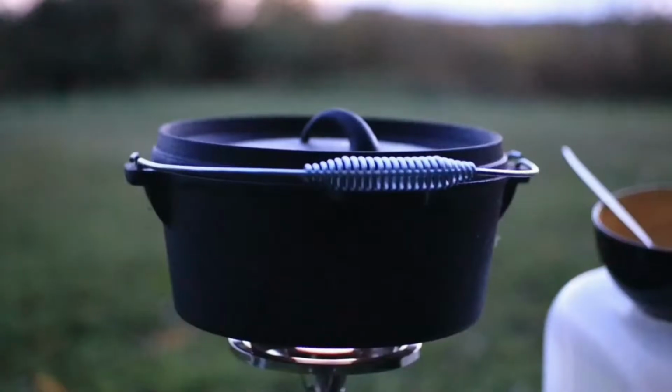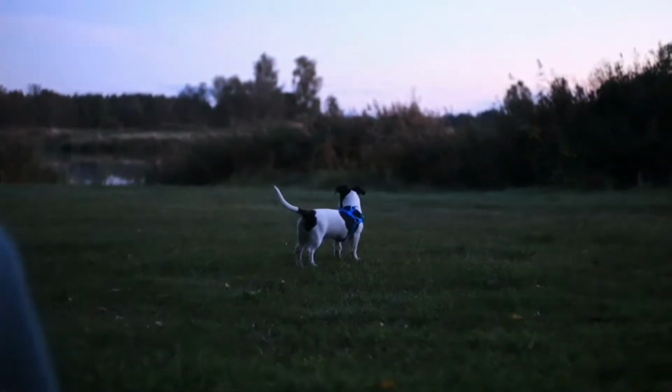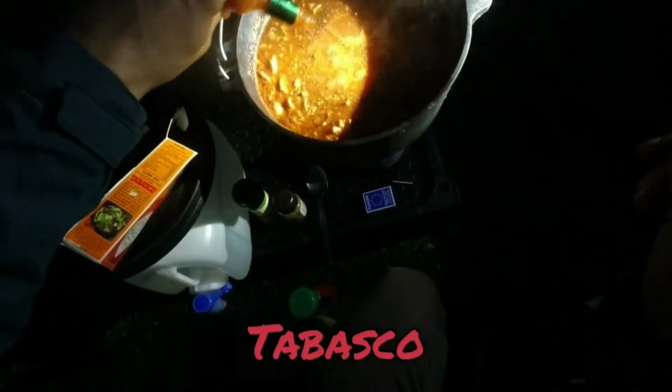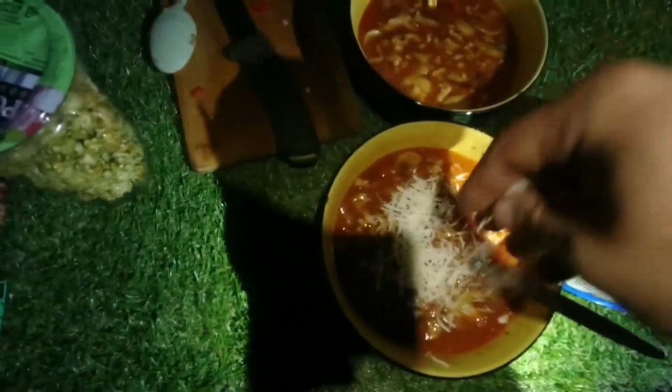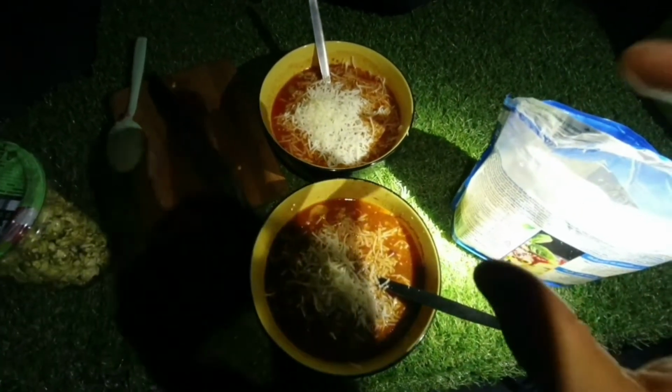A little bit of paprika. And a little bit of cheese. Perfect.